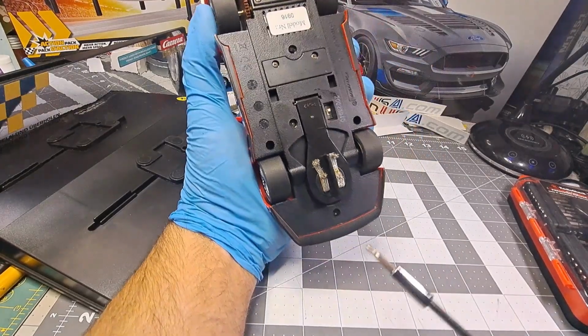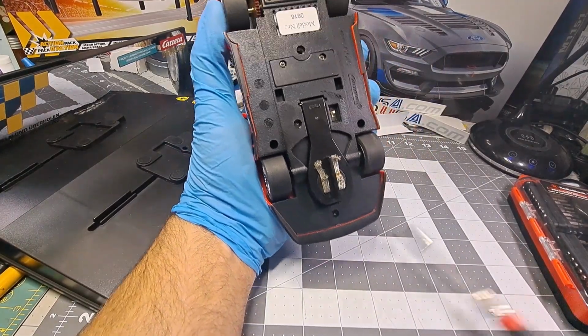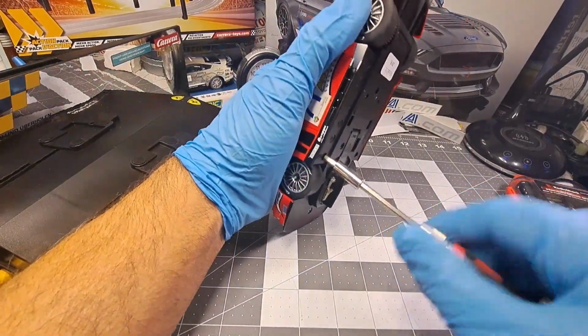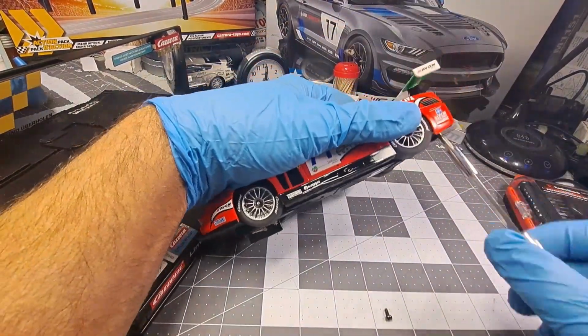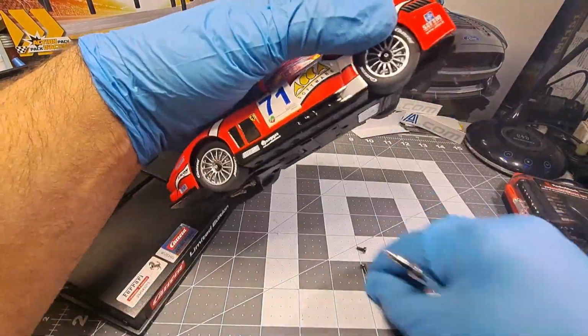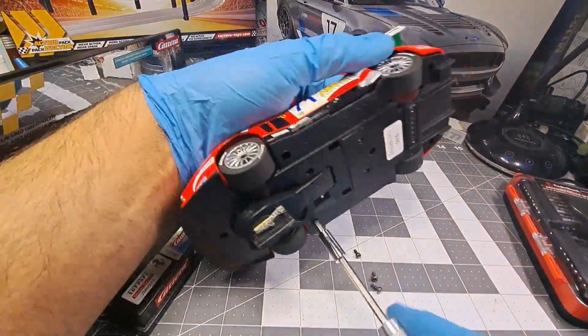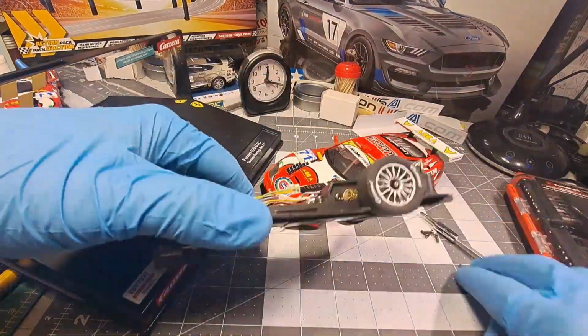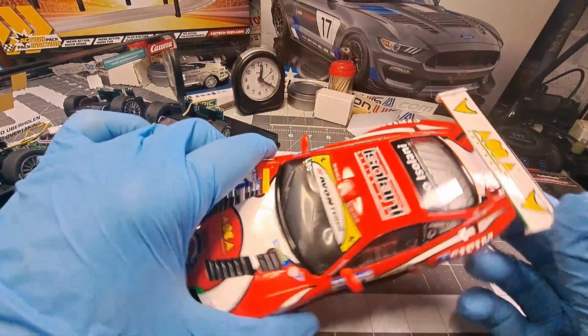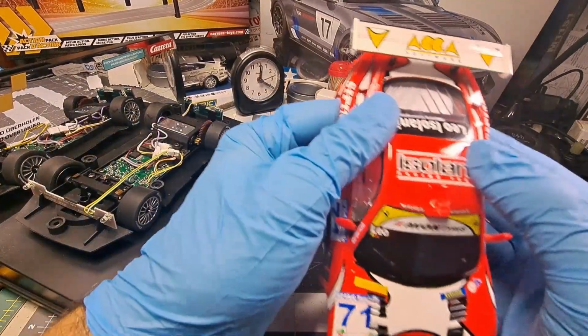So, let's take it apart and see what it looks like. It looks good. Looks really good, actually.